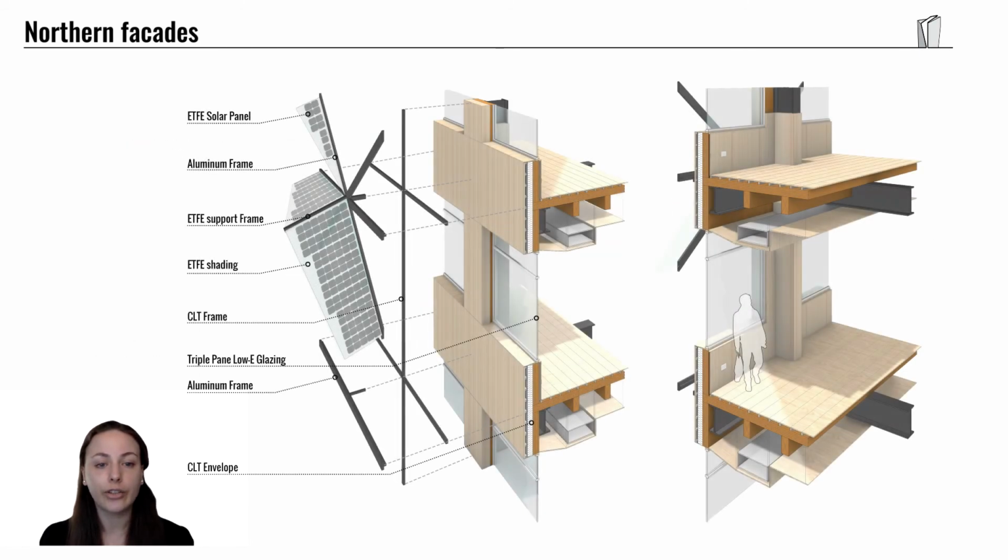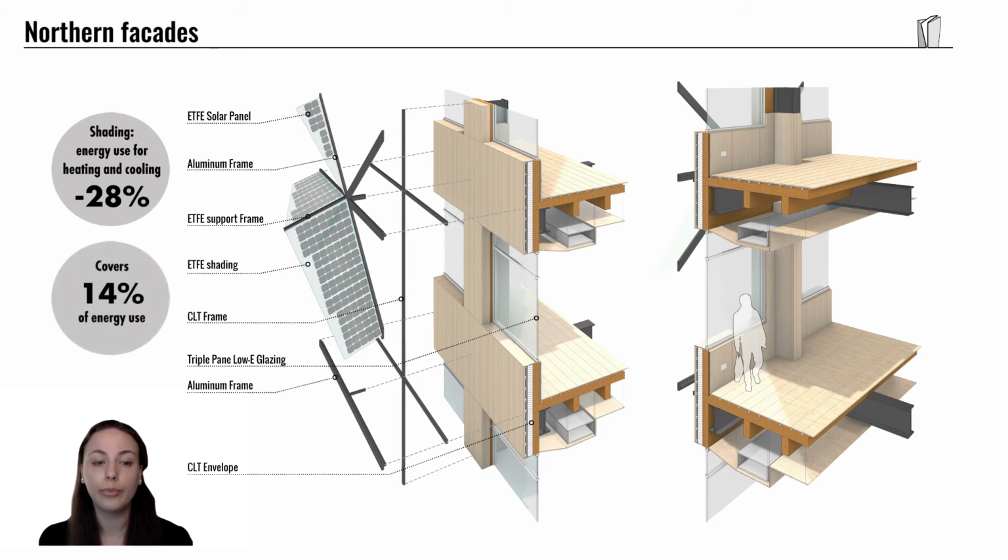The northern facades consist of triple-pane low-E glazing and walls from cross-laminated timber, wood fiber insulation, and vertical western red cedar cladding. Lightweight ETFE exterior solar shading with integrated photovoltaics are mounted to a lightweight aluminum frame spanning across the facade. The shades reduce the energy consumption for heating and cooling in the thermal zones with this facade by about 28%. The photovoltaic cells will generate enough electricity to cover about 14% of the building's energy use.